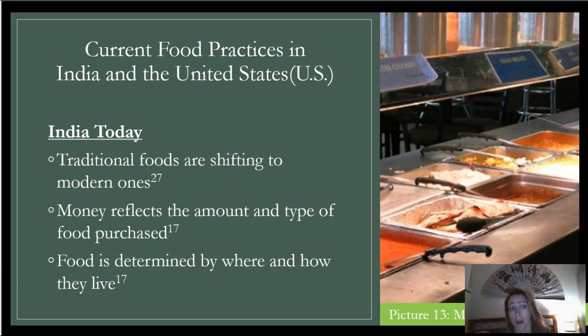So this becomes a problem when the family's meal pattern is limited by geographic region, religion, and community and family practices that have developed over several generations. As you can see in the picture here, this is more of a fast food type service station. This is what Indian meals are starting to go to. As India picks up economy and gets busier and busier like the United States, more and more people are starting to eat out, and this picture reflects that.